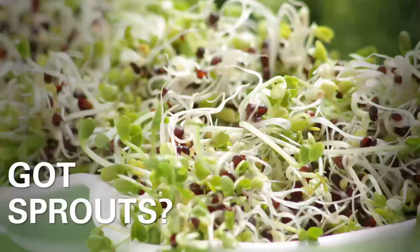I consulted with someone who wanted to increase her consumption of greens, and you may be looking to do the same thing. I recommended sprouts as a wonderful source of concentrated nutrition, so I thought now is a good time to remind you of their power to enhance your health.